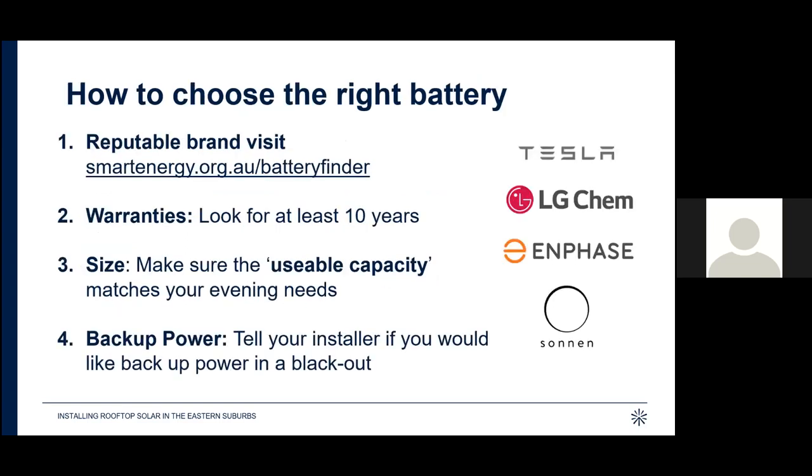How do you choose the right battery? Well, there's a great website you can have a look at, smartenergy.org.au, battery finder. They have some good information there. It's worth having a trawl through that. Warranties, you want at least a 10-year warranty. Sometimes they talk about cycles, but 10 years is what you're looking for.